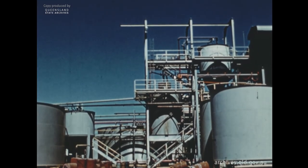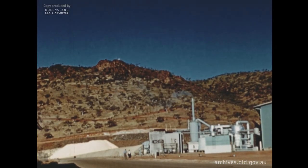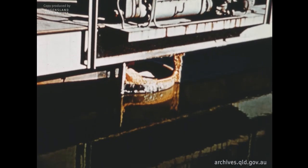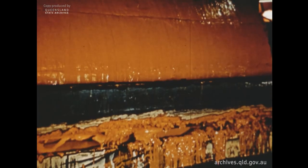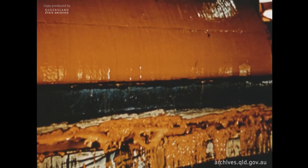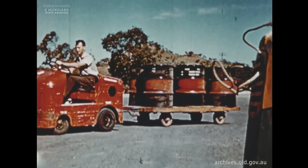The sulfuric acid needed in the processing is made from the imported crude sulfur at the company's own sulfuric acid plant. After the final treatment, the uranium precipitate is fed onto a stainless steel conveyor, which passes through the drying plant. When it is dry, it becomes uranium oxide and is ready for packing and export.